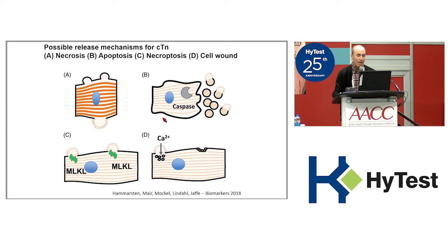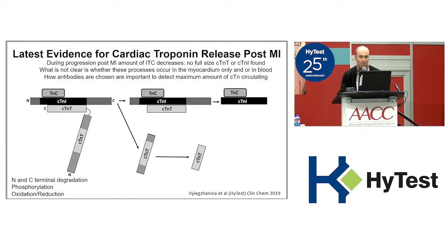But there are many mechanisms out there: necrosis, apoptosis, cell wound, necroptosis. It doesn't matter what the injury is, but we have the tools now to measure. We don't really know how many cells have to be injured before we can get a signal. That is still an active investigation.